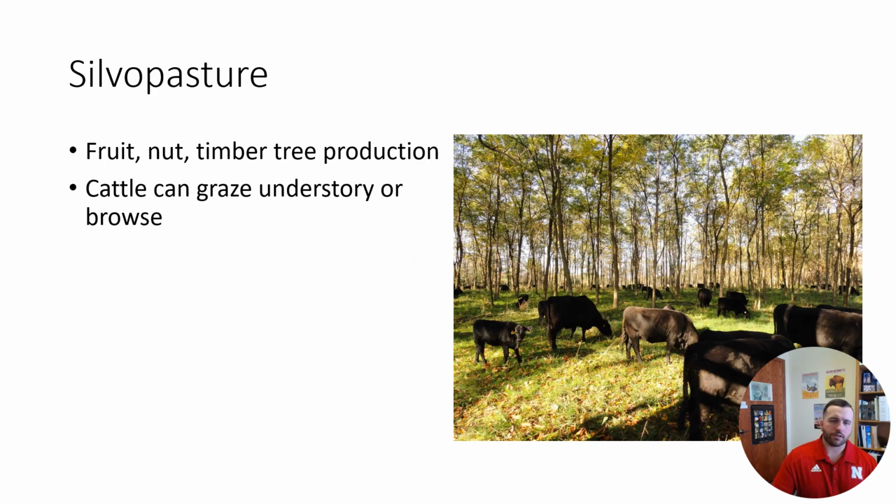Like I said before, silvopasture is the incorporation of grazing into timber management. A lot of times this comes out underneath the fruit, nut, and timber trees that are used. Cattle are grazing this understory or browse, or anything that's falling off of those trees, in order to gain weight. But we can also manage these trees for other purposes other than just cover for cattle.